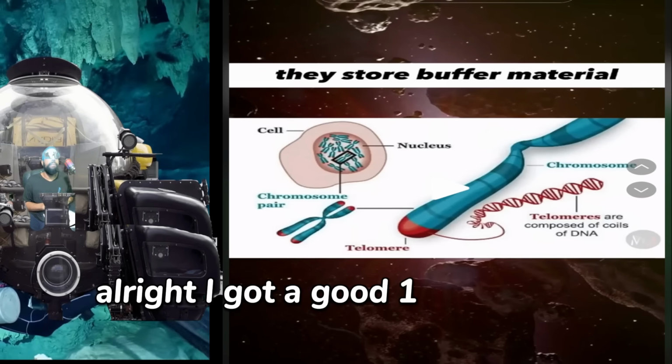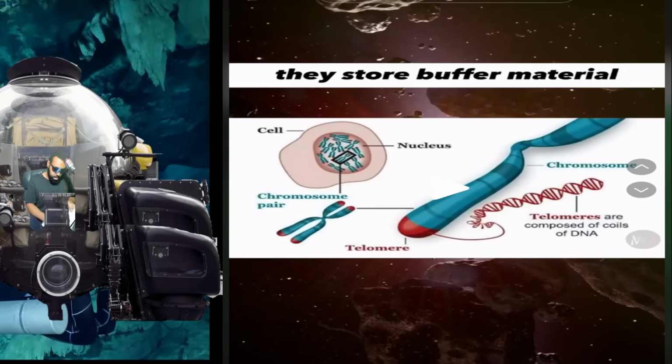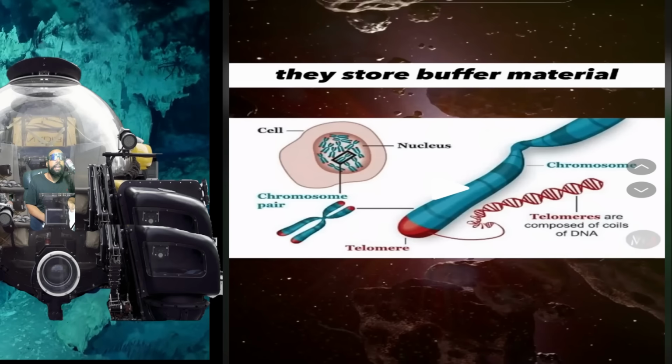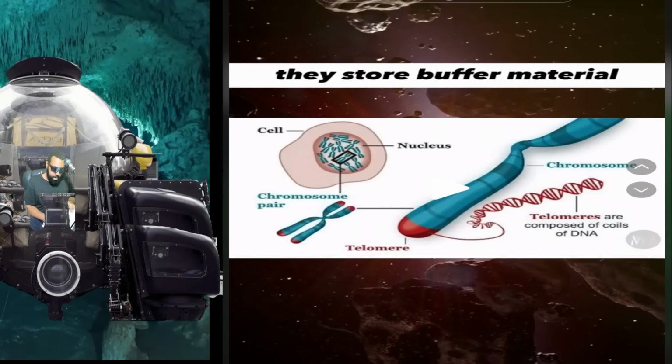All right, I got a good one. Telomere caps, huh? Telomere DNA.